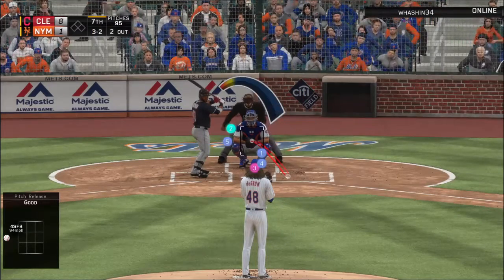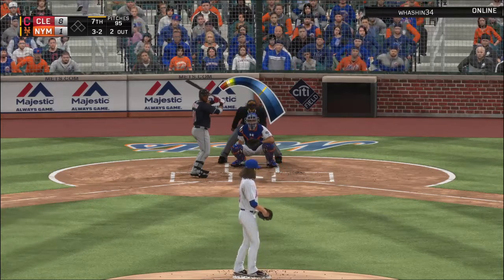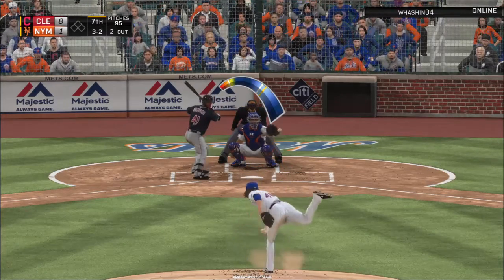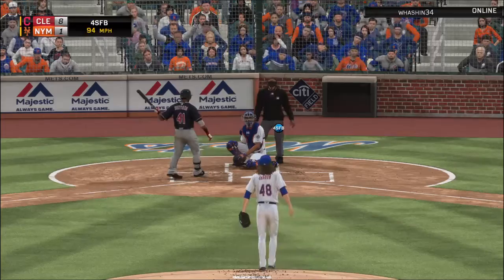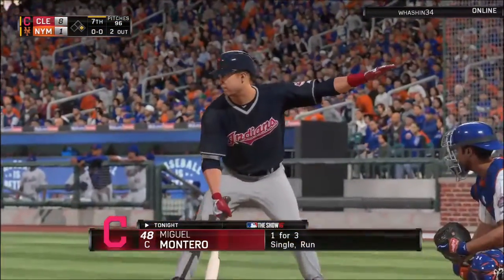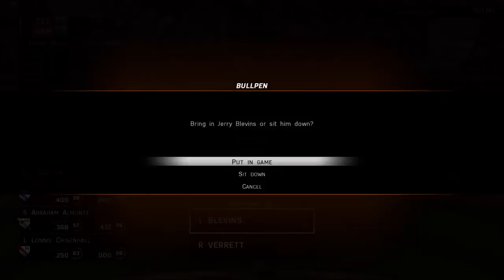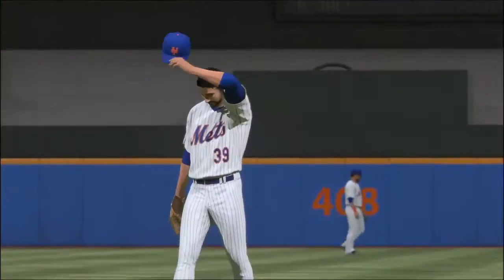3-2. And that one's taken outside for a ball. He walked him. So no 1-2-3 inning here. They've got themselves a two-out base runner. Catcher, Miguel Montero will dig in now, hoping to perhaps make him pay for the two-out walk.